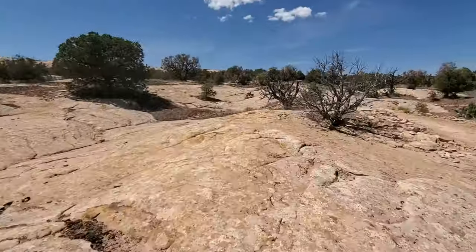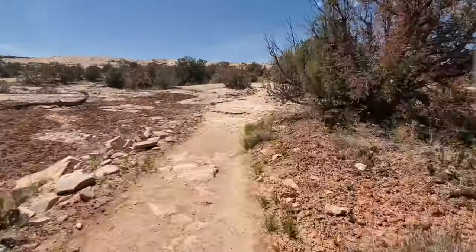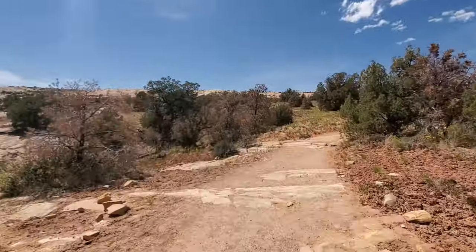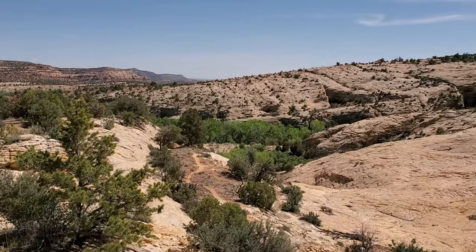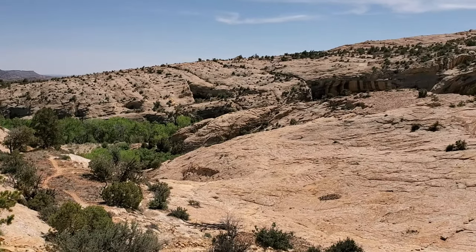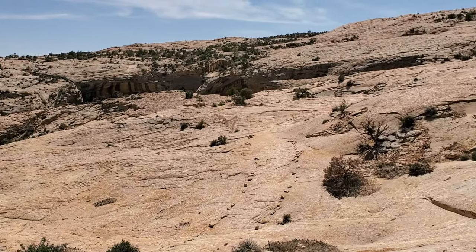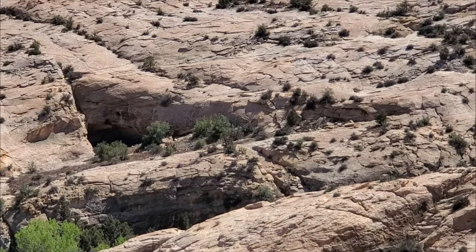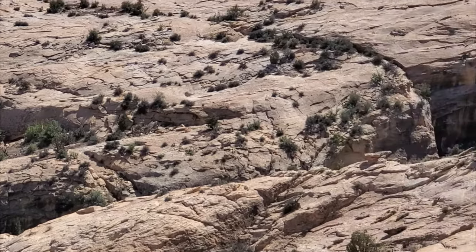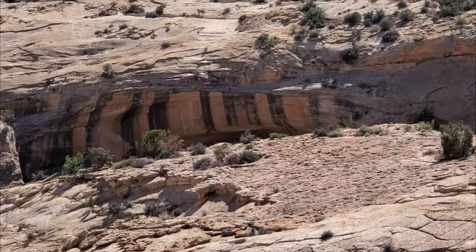Many of the sheltered ravines on the east side of Comb Ridge housed ancient Anasazi, who built multiple cliff dwellings and decorated the canyon walls with petroglyphs. The day we made this hike was about 87 degrees, and we were quite happy for the benches placed sporadically along the path in the shade.